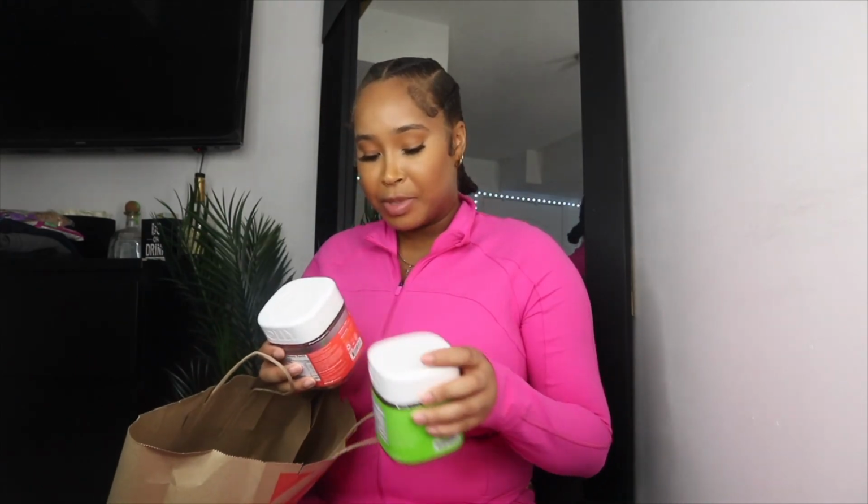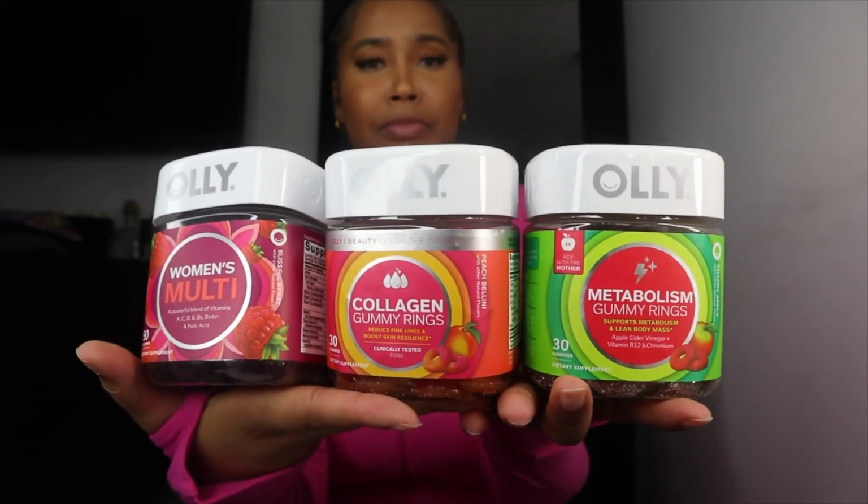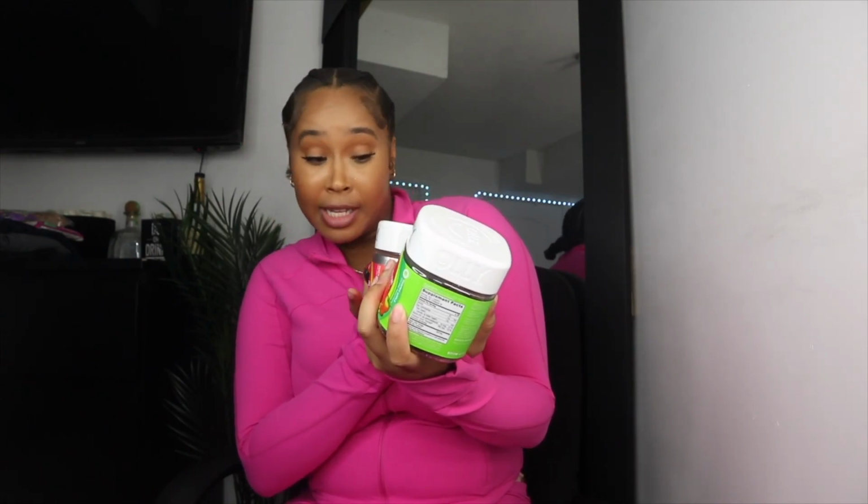The next items I picked up are from the Olay brand. Olay, fam. Olay. I'm so annoyed. Almost dropped it. So these are the vitamins that I picked up. I got a metabolism gummy rings. I got a collagen gummy rings and the woman multivitamins. So we gonna be getting our skin right on the inside and on the outside, okay? Period. All right.